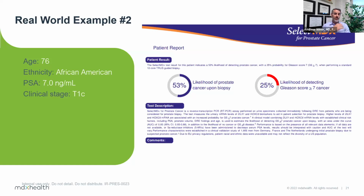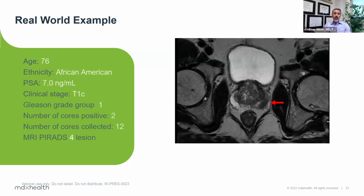So for me, this is a patient that I would have liked to have not biopsied, but this pre-biopsy genomic biomarker helped me realize that I should actually biopsy this patient. So he underwent a biopsy. He went to MRI first, and he had a PIRADS 4 lesion on the left side there. And you can see here, that's a decent hypoechoic lesion over there. So I was fairly worried about it.